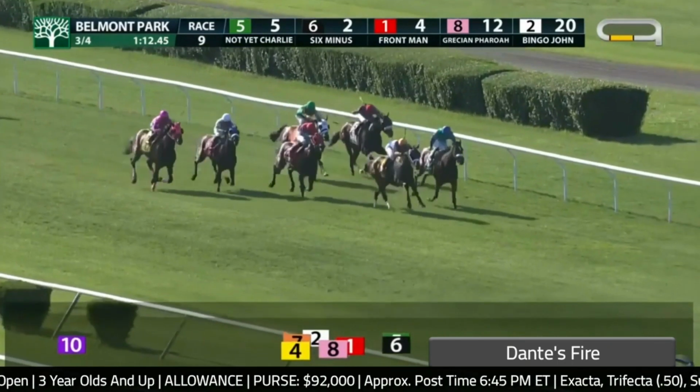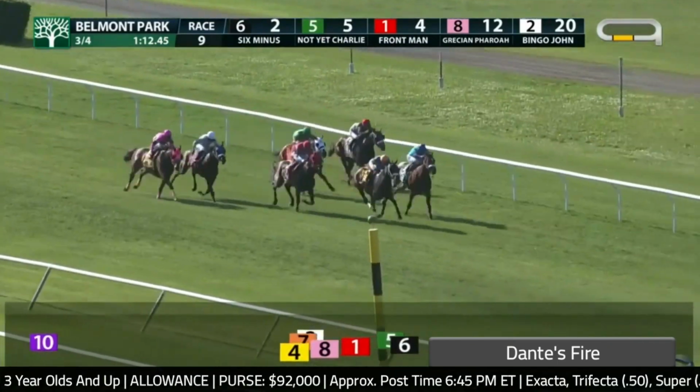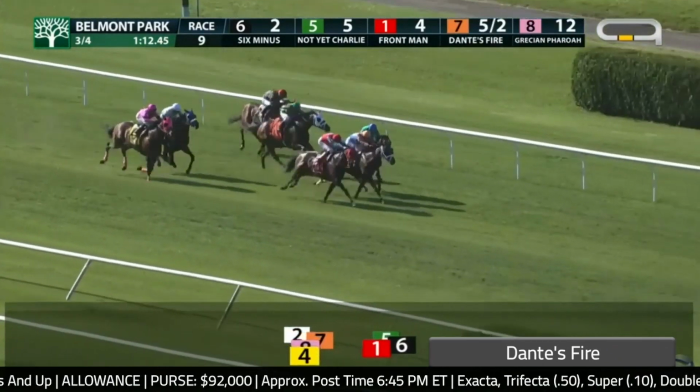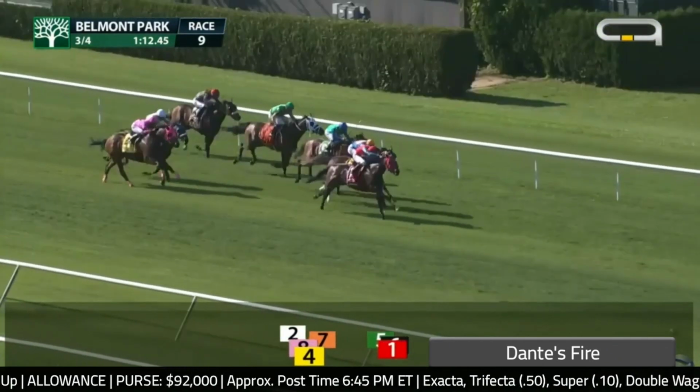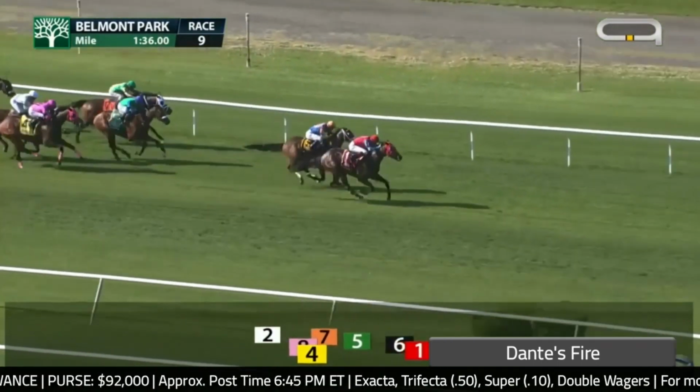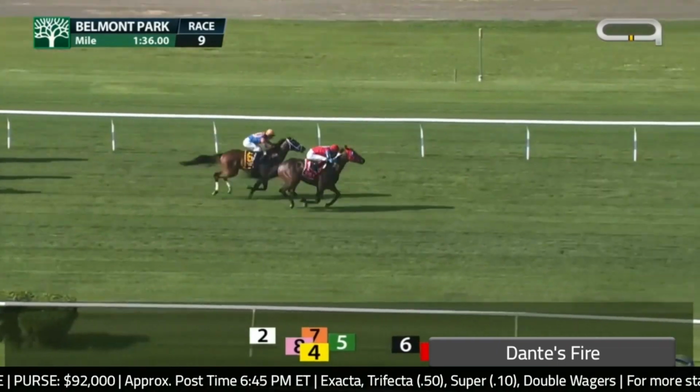Michael Maker knows where to place these horses. So stepping up in class, second off the layoff, I wouldn't be surprised if he moves forward a little bit. Yeah, me either. I feel like they're probably stepping him up into this race just to get a little more distance for him and see if that works to his advantage.